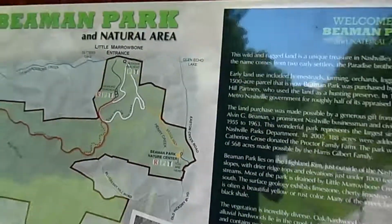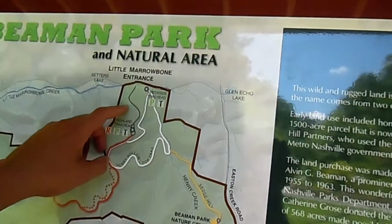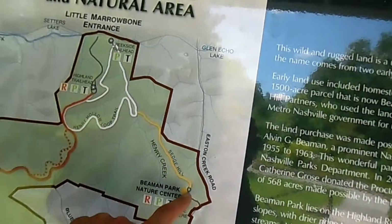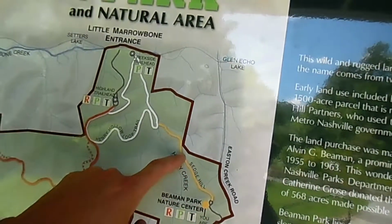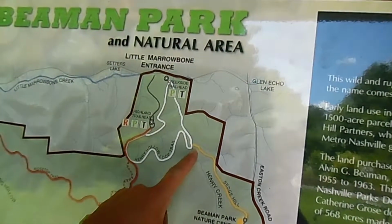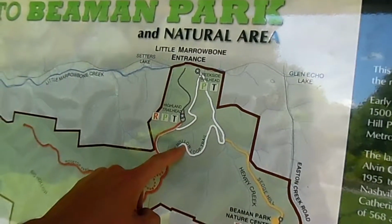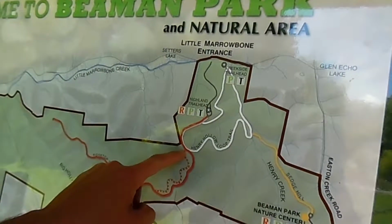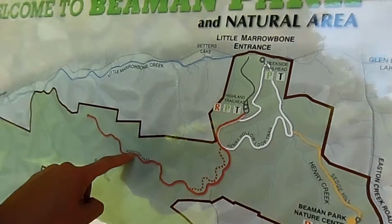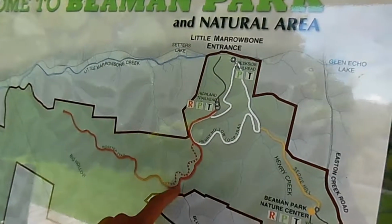So right now we're here at the Nature Center. What we're going to do is go down and hang a left right here on the Henry Loop Trail and go up through here, and then we'll cross over to this spur trail, follow it all the way out to the Ridgetop Trail, and then we'll come back along the original trail here.